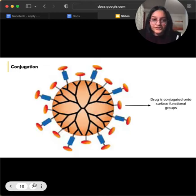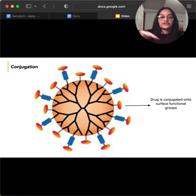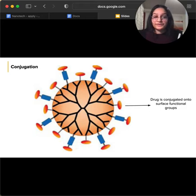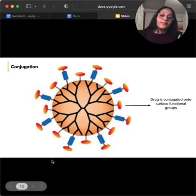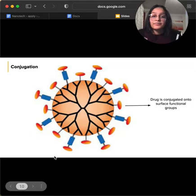We also have conjugation of drugs onto the functional groups. Now one single dendrimer can actually carry so many drug molecules if we use it this way, and we can target it really, really well. Alright, so now we're on to the really exciting part, which is the combination of dendrimers with HIV. The great thing about these nanoparticles for HIV is that they actually minimize the side effects and can possibly prevent transmission.